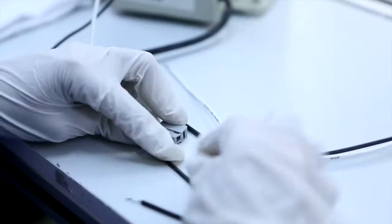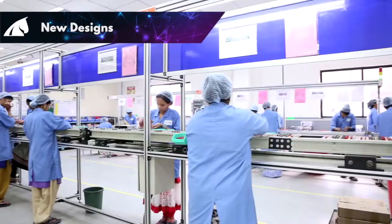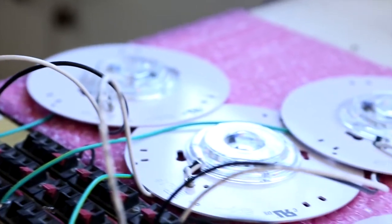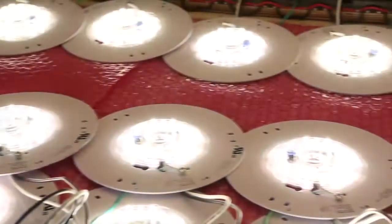The future holds the promise of connected and intelligent lighting products, and Fulham is leading the charge with new products featuring data and communication capabilities. Whether you need commercial, industrial, or niche lighting components, or anything else where dependable, versatile, low-maintenance lighting is essential, Fulham can more than likely meet your needs.